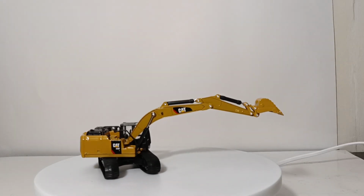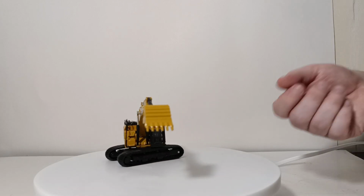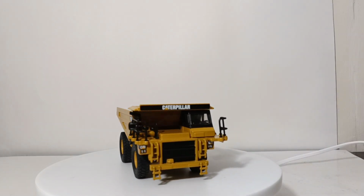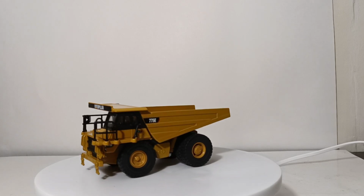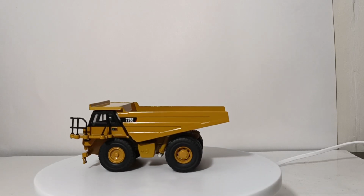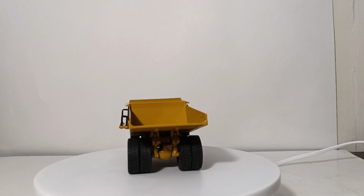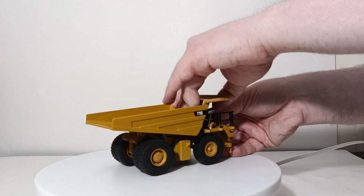Let's go ahead now and take a look at the second release of the Diecast Masters 1/64 scale CAT models. All right, first up came the 775E off-highway truck. As you can see here, we're getting into the larger 1/64 scale range. These models obviously are intended for some pretty heavy-duty construction, whether it be mining or quarry operations. Very functional model.